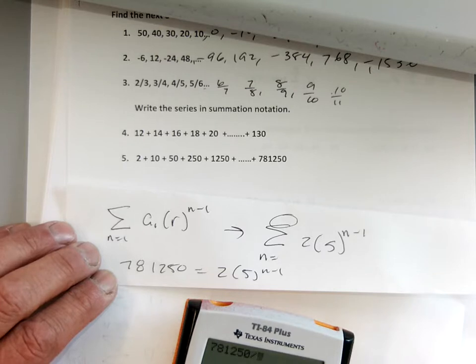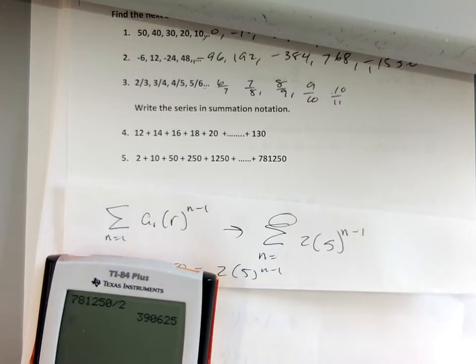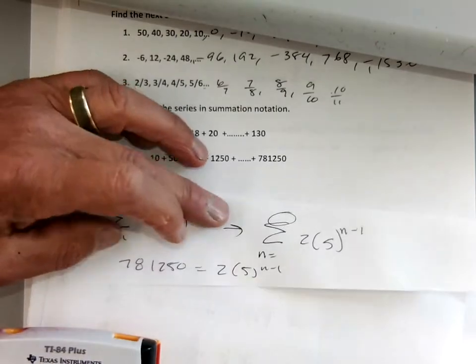1250 divided by 2. Okay, and then I'm going to have that in terms of 5. So it's got to be some 5, so 5 to some power. So if I take the log, I can actually do this. I can take the log. We've learned the log.